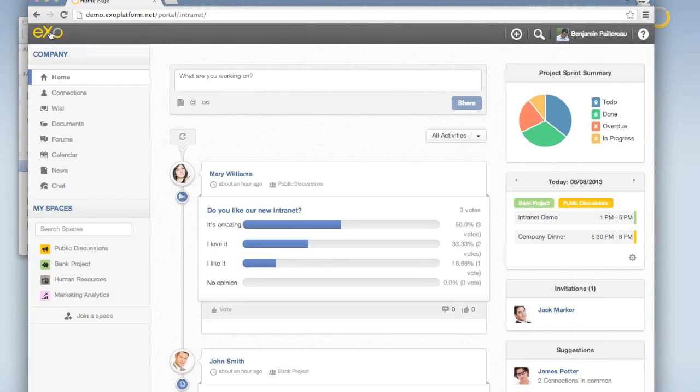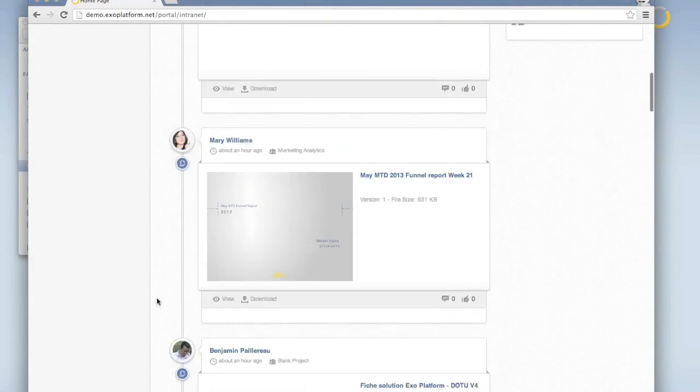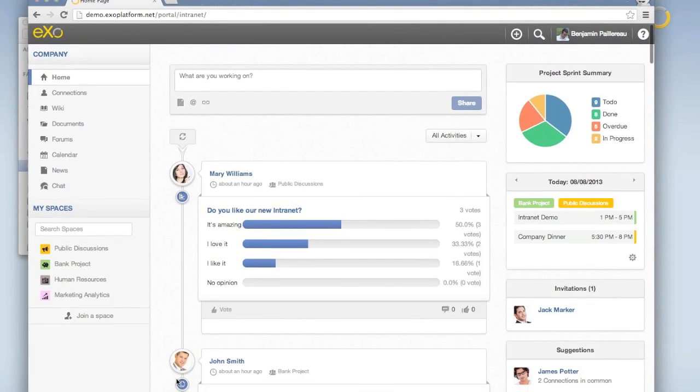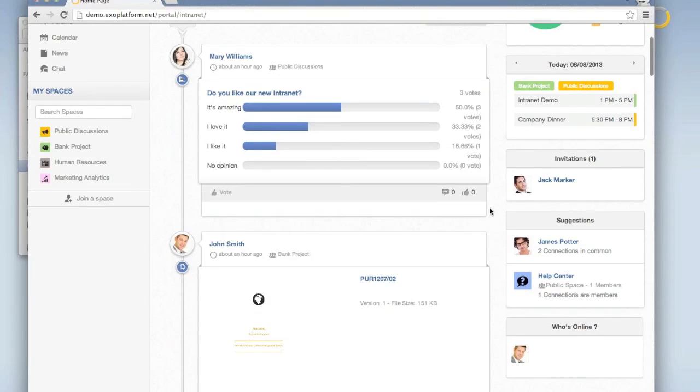Okay, now I go back to the landing page. So now I think you better understand what the activity stream is. Here you will find all the activity coming from your network, your connections, and from the spaces you are a member in. On the right, I've got a quick view on my today's agenda and tasks. I can have a quick look at my invitations, so I can see that Jack wants to be connected with me. And again, I've got some suggestions based on my network to connect with people or existing spaces.